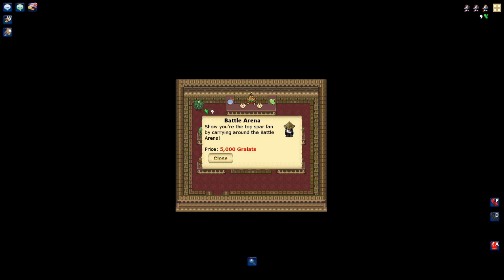Battle arena hat. This is badass. When I first saw this hat, I thought it was a pyramid from the desert that's not open, like it's just a sandstorm. It's not. It's battle arena, which is sad. I thought they were gonna do something like maybe hinting the pyramid's gonna open, but no. Anyways, this hat is badass though. Look, it still looks cool. I like it. I think it's worth it.